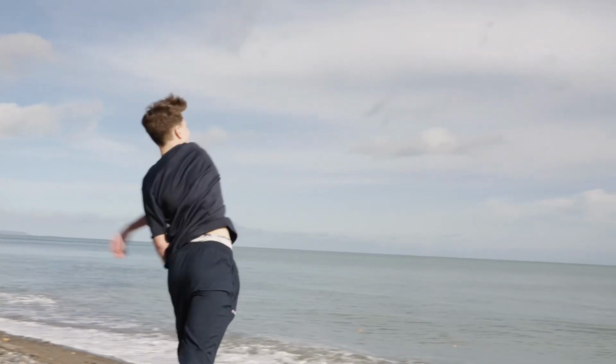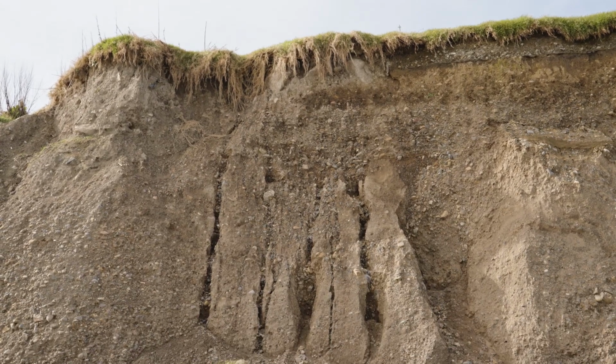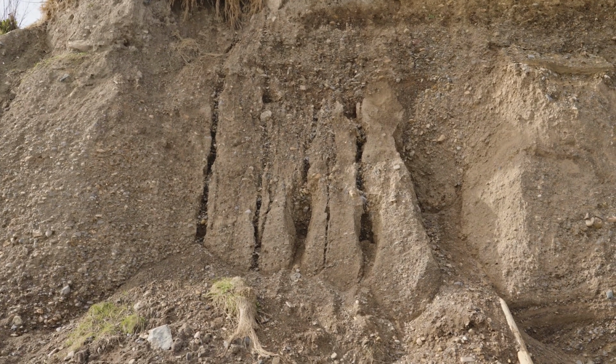It's really important for them to look at their local area, because this is where they're going to see the impacts first. A lot of the time people are quite removed from the impacts of climate change. So when you can see it in your local area, it makes it a little bit more real. When we were on the beach, I saw the climate change on the cliff, and it made me realise that it's close to us and it's going to be affecting us in the next few years, instead of off somewhere far away.